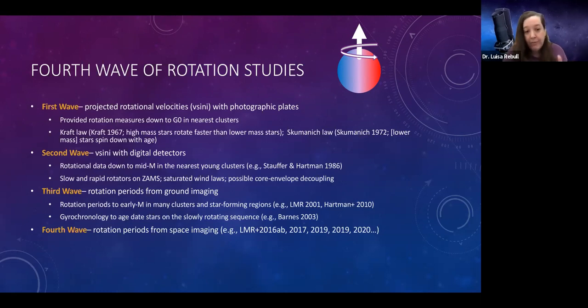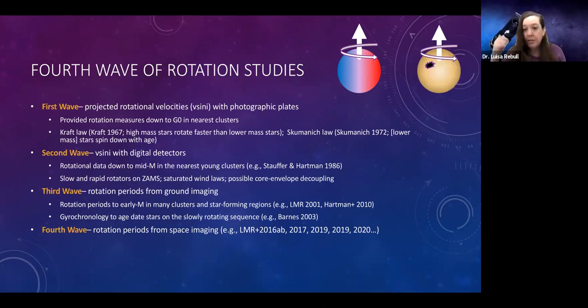The third big wave of rotation studies was looking at rotation periods from ground imaging. So how do you get rotation periods? When you have the spots rotating into and out of view, you can see the brightness from the star changing as the spot moves across the surface of the star. And so you can figure out what the stellar rotation rate is by looking at the brightness variations from the star. So that got us down to early M in many different clusters and star forming regions. And it opened the field called gyrochronology, which was really, really hoping that if you had a rotation rate, you could figure out an age. Turns out probably it's not that simple.